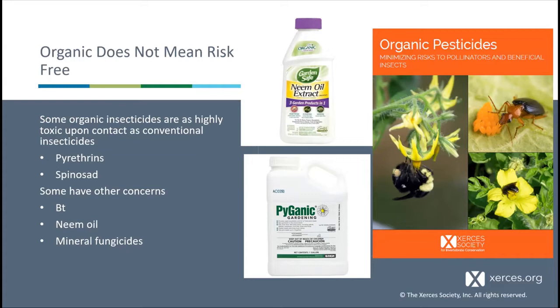So I often hear things like, oh, I'm just using neem oil. Well, neem oil and its active component, which is azadirachtin, these are insect growth regulators, and those can have impacts on developing larvae. It is organic. Is it safe for insect larvae? Probably not. We should be keeping neem oil off of our butterfly host plants, for example.